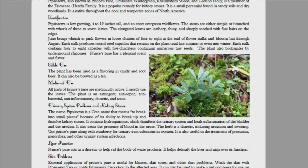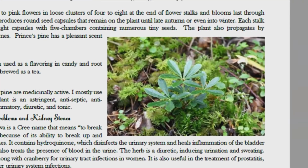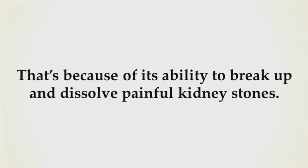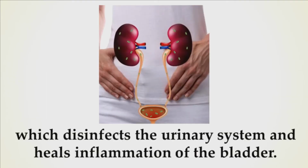On page 200, you'll also discover a plant called Pipsissewa, which in Cree means to break up into small pieces. That's because of its ability to break up and dissolve painful kidney stones. This plant also contains a substance called hydroquinone, which disinfects the urinary system and heals inflammation of the bladder.